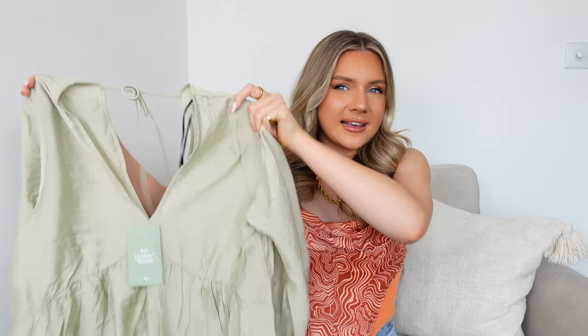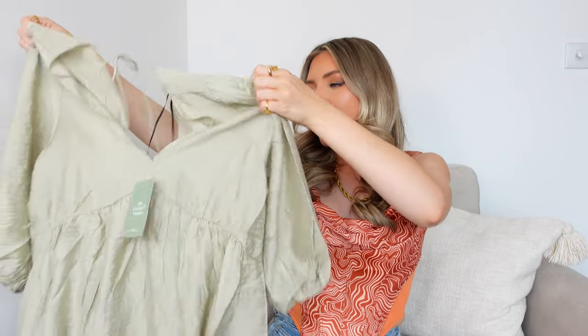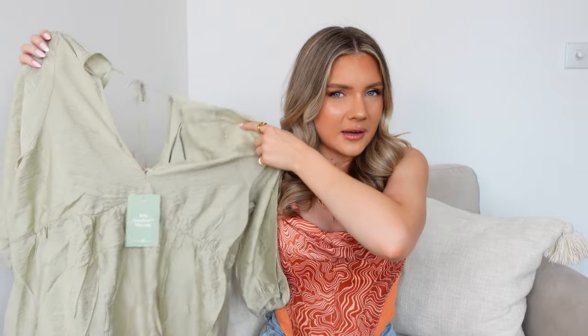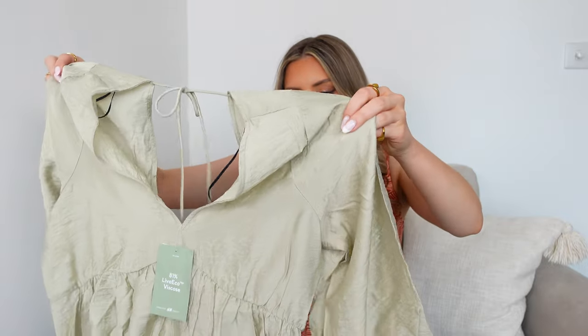We are on to the final item now. Thank you so much for watching if you're still here. It's this little floaty mini dress. I was kind of putting off trying this on just because I don't think it's going to look that flattering on me. I don't want to speak too soon, but just looking at it, it looks very big on the waist. I think it's going to be really floaty, and sometimes I don't like things that are super floaty. So I'm going to try it on, see what I think.